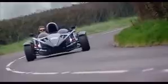The Atom's performance in a straight line is mind-bending. But the trump card is the way it goes round corners. The cars are built without any concession to comfort. All that matters to Ariel is handling. So they ended up designing the Atom from the inside out. Everything's entirely focused on just the chassis and the mechanicals.